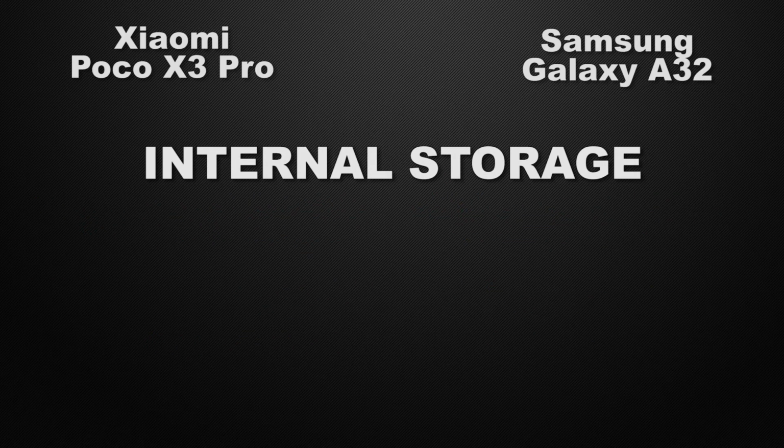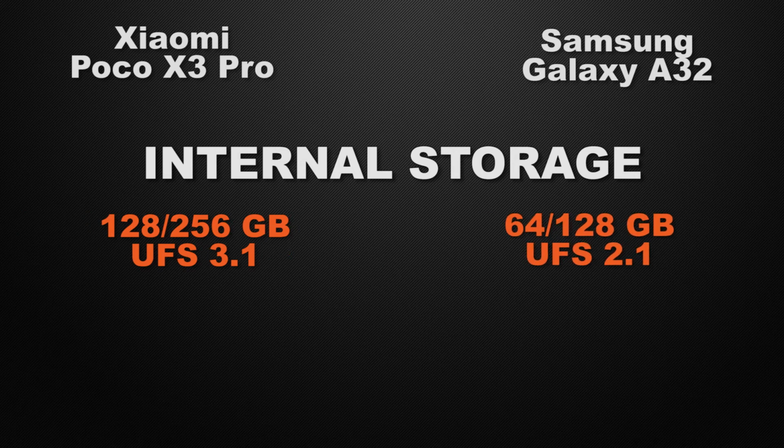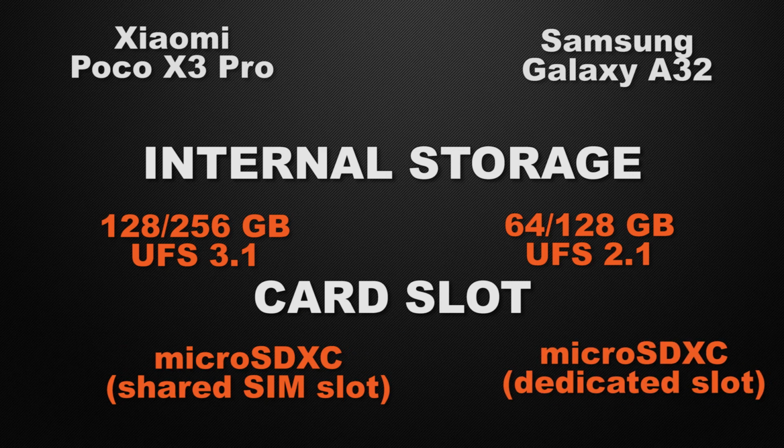Let's talk about the internal storage of the devices. X3 Pro comes with two storage options, 128 and 256 GB, whereas A32 has two options, 64 and 128 GB. So clearly the winner here is X3 Pro because it has faster read and write speed. And about the external storage of the devices, X3 Pro has an external card slot but it uses a shared SIM slot, whereas A32 has a dedicated card slot option. So the winner here is A32 because it has a dedicated card slot option.